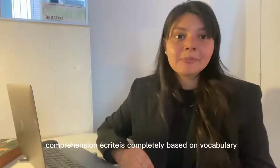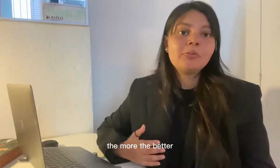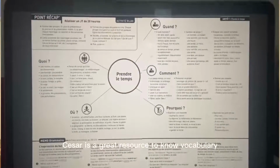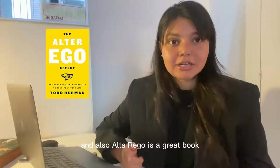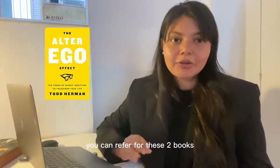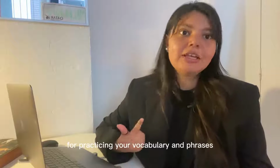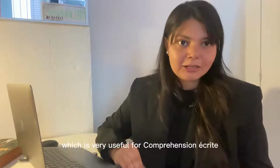Compréhension écrite is completely based on vocabulary. The more vocab you know, the better. Saison is a great resource for vocabulary as it has segregated phases, and Alter Ego is also a great book. So in whichever level you are, you can refer to these 2 books for practicing your vocabulary and phrases, which is very useful for compréhension écrite.